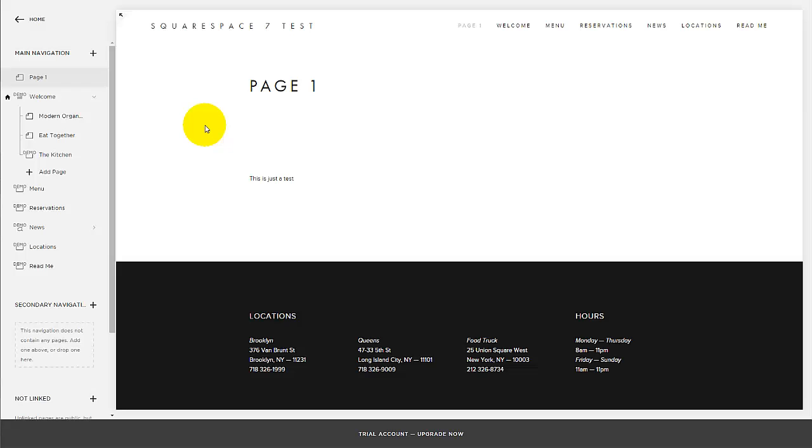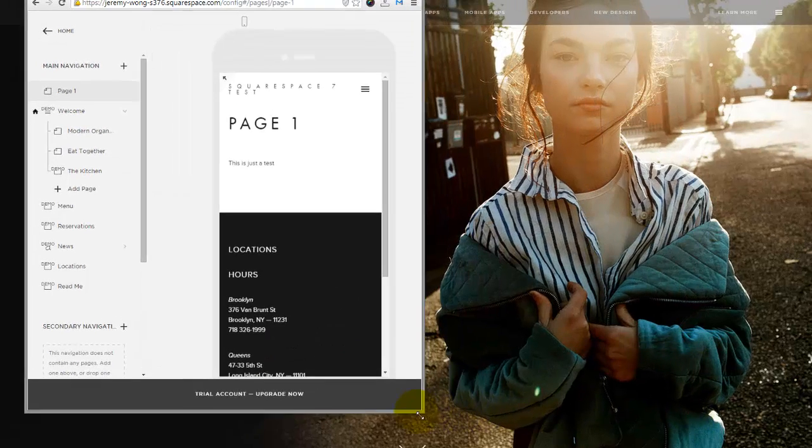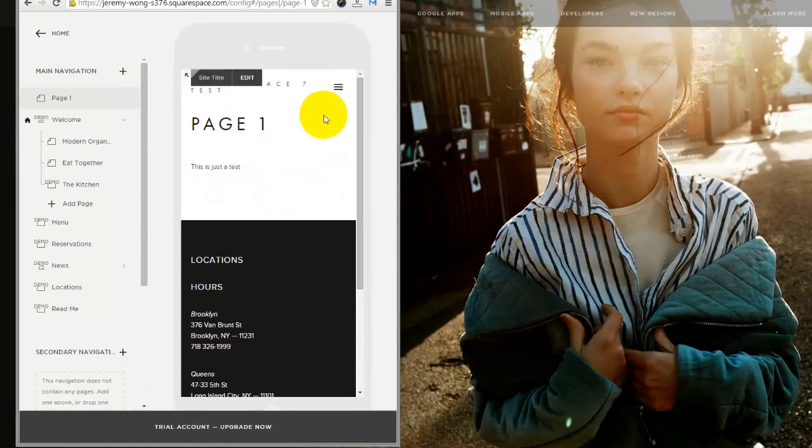Now I want to quickly touch on the mobile responsiveness of the templates provided to you by Squarespace. All the templates that Squarespace give you are mobile responsive, meaning that no matter what mobile device that your visitors use, the template or your website will look fantastic on their mobile device. All the templates are mobile ready. One way to test is when you're in the editing screen here, just start shrinking the screen, and you'll start to see that things are changing into a mobile device.